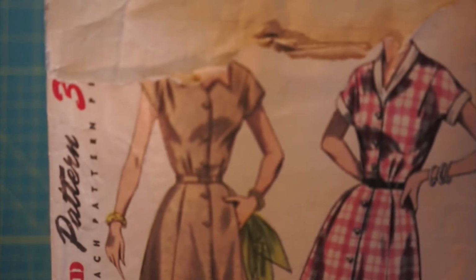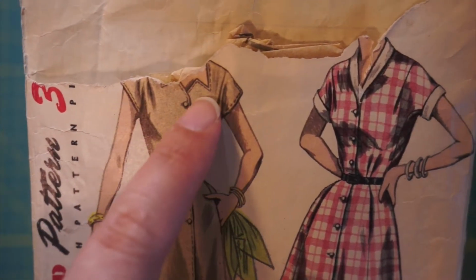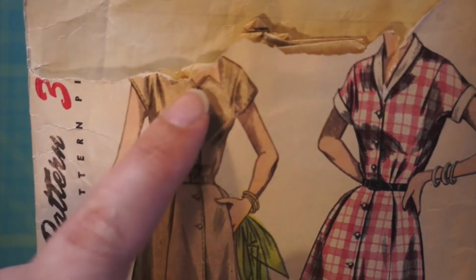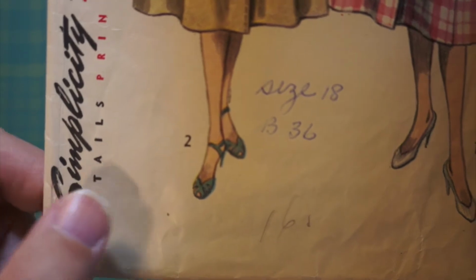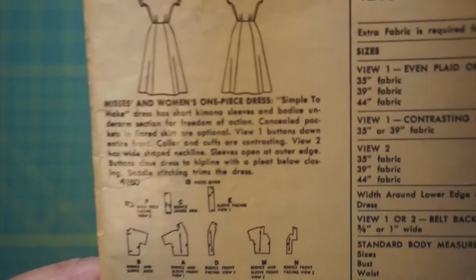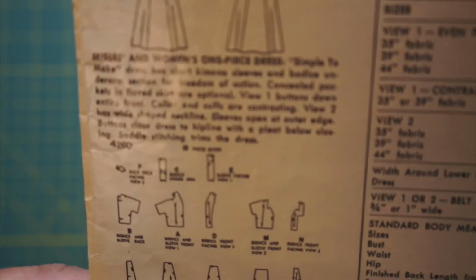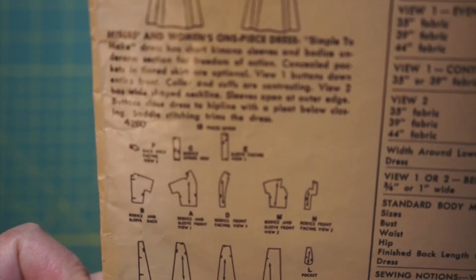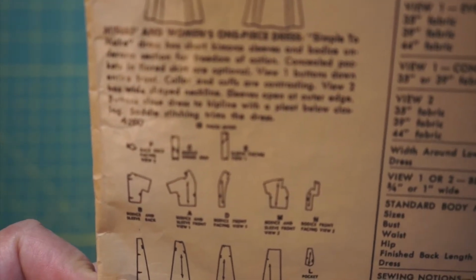Again, I think I'm a sucker for the details. So I love these 2 little points coming up on this version of the dress. Look at number 2, shoes. I love those shoes. But I mean, I'd be perfectly happy with the little shawl collar on that one. Simple to make dress. Has short kimono sleeves and bodice underarm section for freedom of action. Let's get some freedom of action in our dresses, ladies.